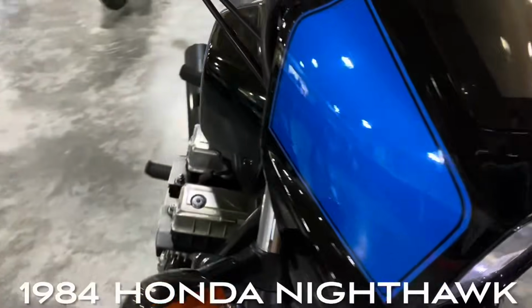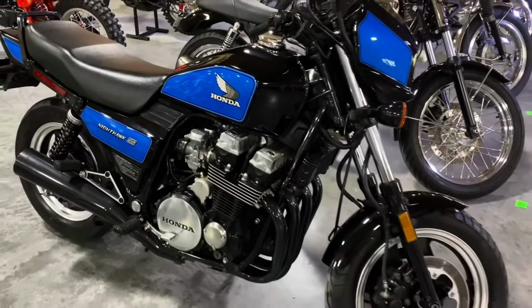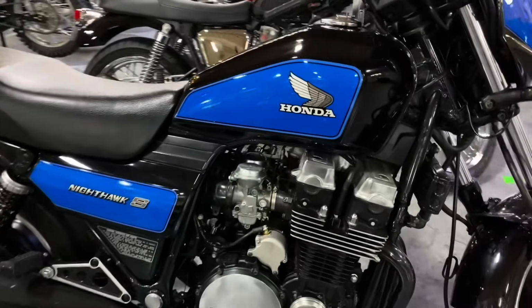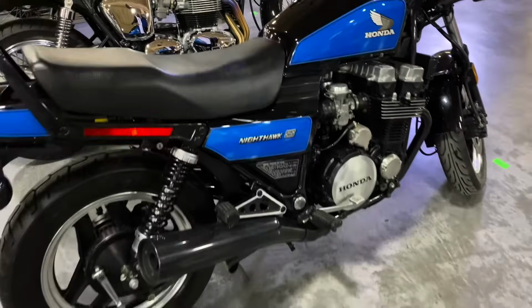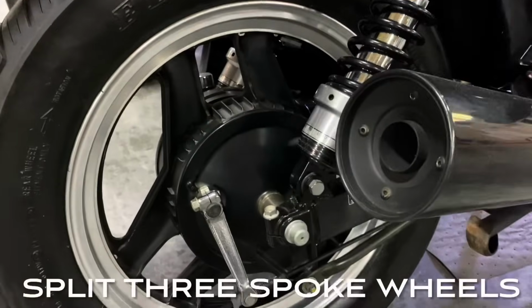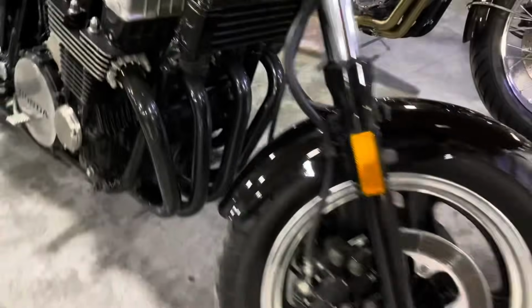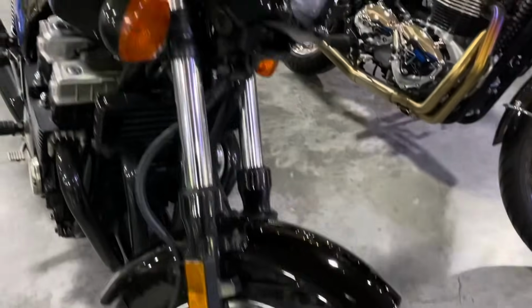That trend continued into the 80s. Here's the fairing on a 1984 Honda Nighthawk. Very cool paint job, beautiful motorcycle. This one's only got 1,600 original miles, highly sought after, wanted by many collectors. What made this motorcycle different was the split 3-spoke wheels. Pretty cool. Same design up in the front as well. It is the Honda Nighthawk S from 1984.